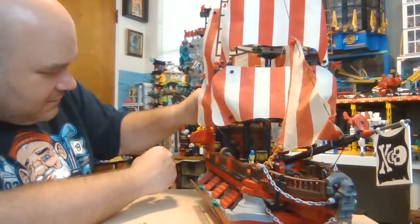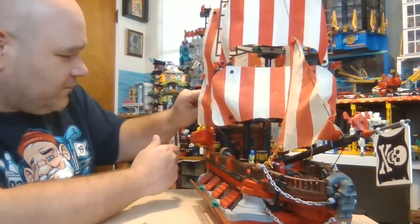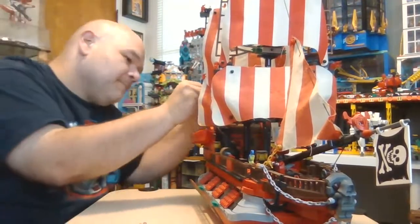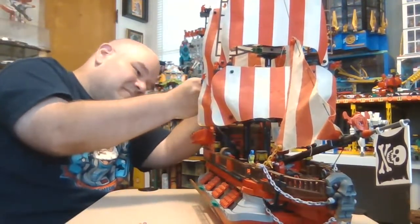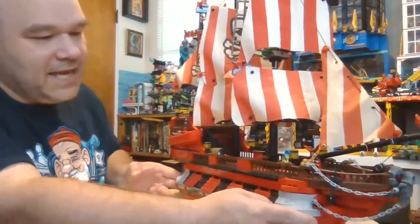Actually, I might even do the way you did your pirate wheel, because I have the single formed wheel that this thing came with. But it's a little bit bulky. But yeah, so there we go.